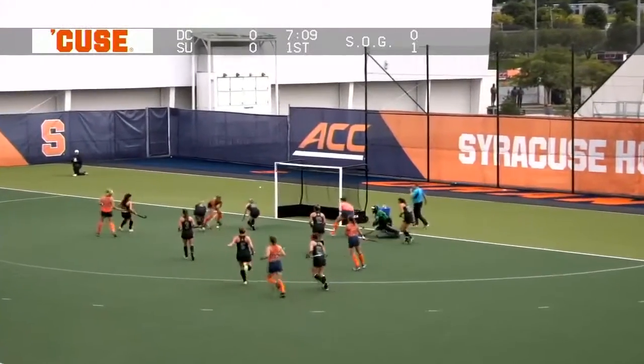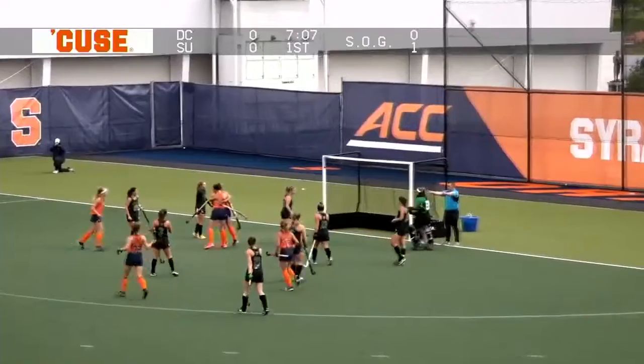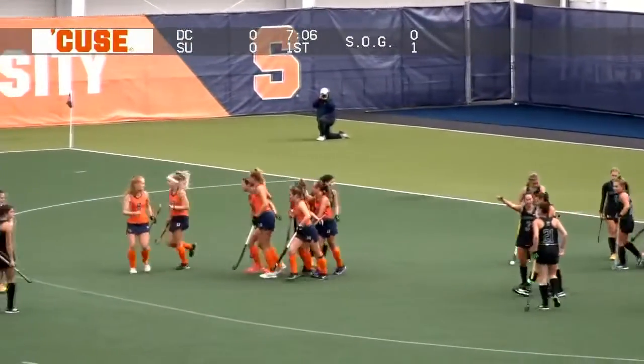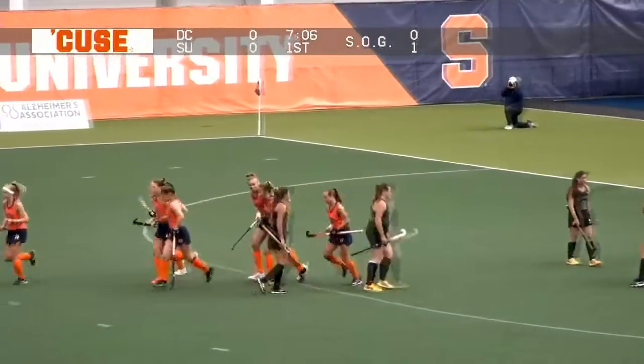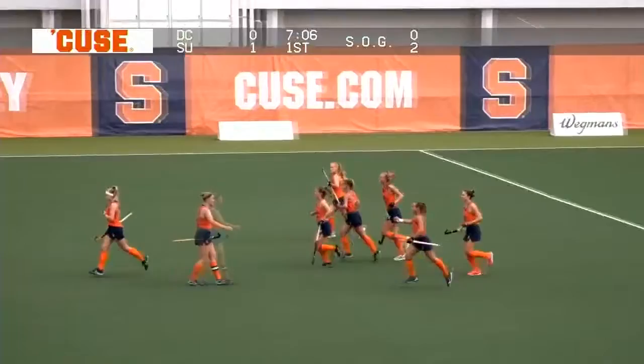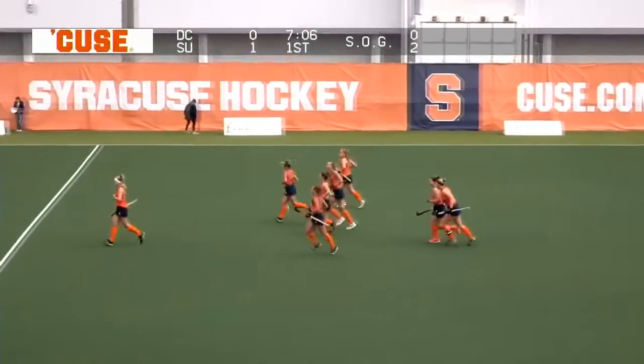Another chance here for the Cuse. Clodagh Ferry going in, crosses into the box. It's a wide open net, and it's Hamilton that connects. It was only a matter of time, but the freshman gets on the score sheet, and it's the Cuse that strikes first. What a way to make an impact coming off the sideline.